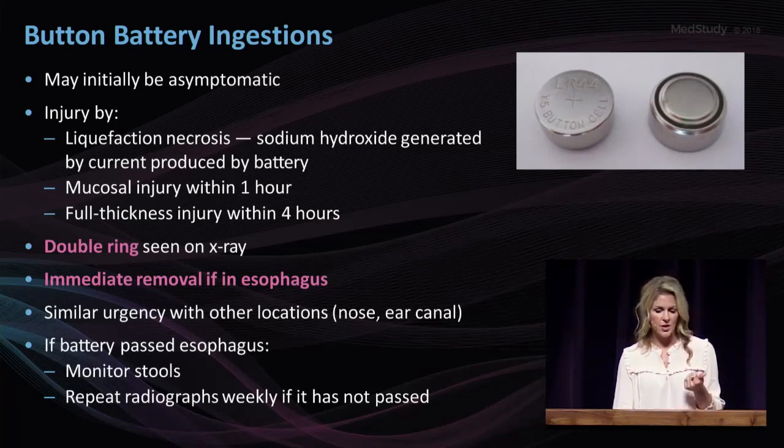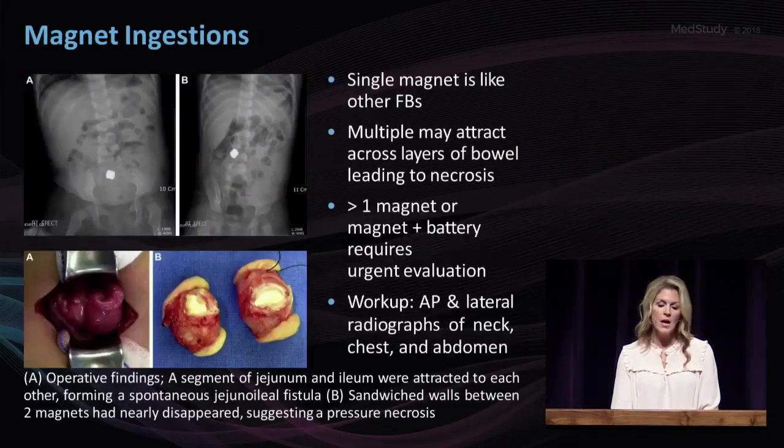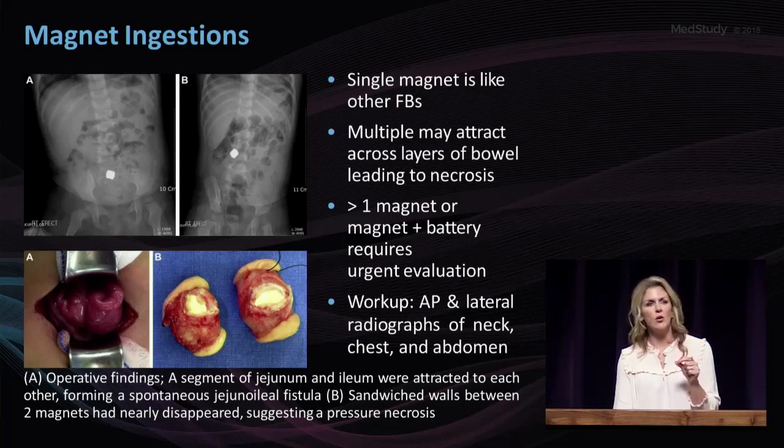You have a similar set of urgency if it's in the nose or the ear canal, but if it's passed into the stomach, then you treat it like any other foreign body. And you just observe. Magnets are kind of a new problem as well, these tiny little magnets. If it's just a single magnet, you treat it like any other foreign body.